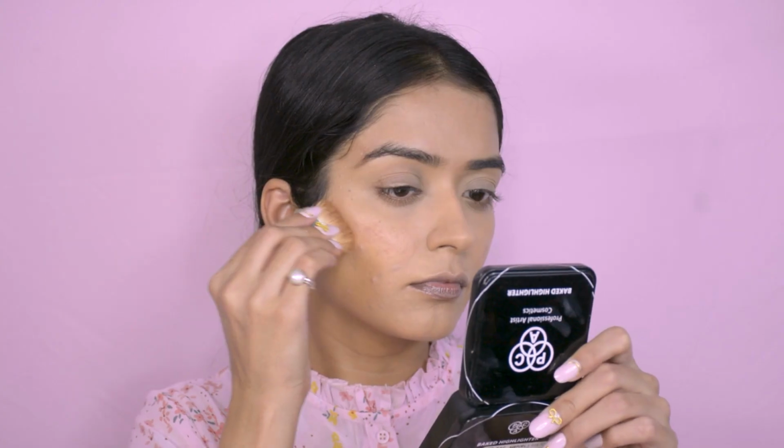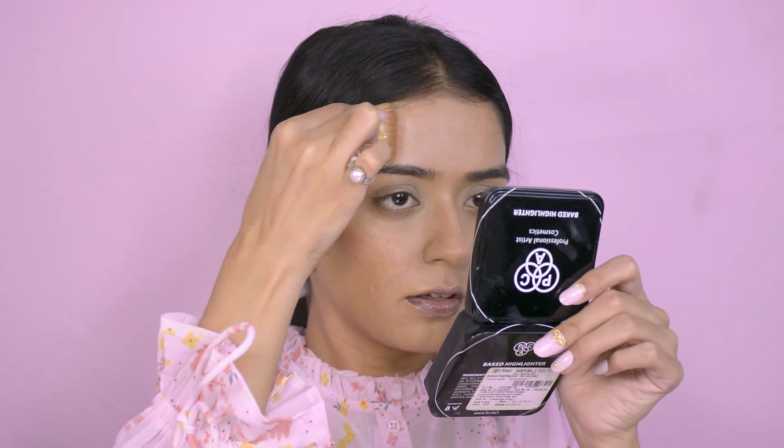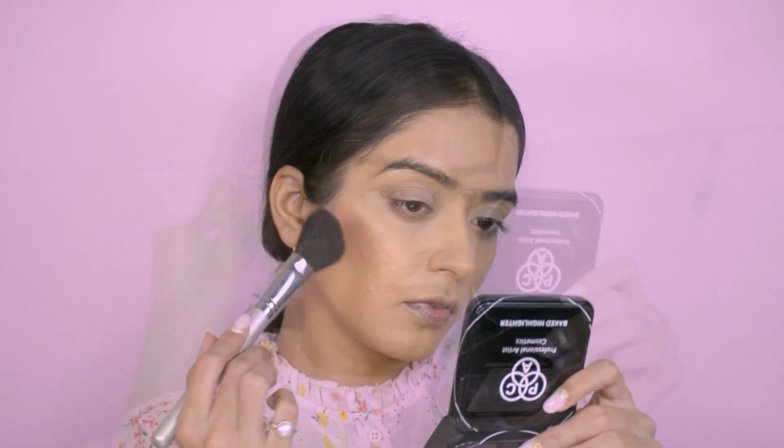I don't want a harsh contour line for this look because this look is very soft and cute. So I'm just applying a little bit of Hoola bronzer on my face and blending it with a blending brush.